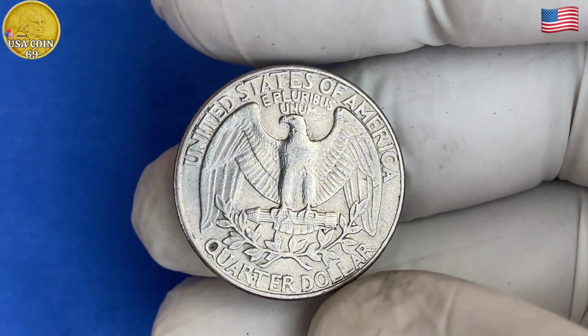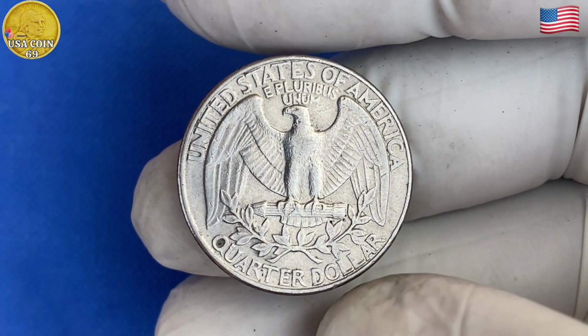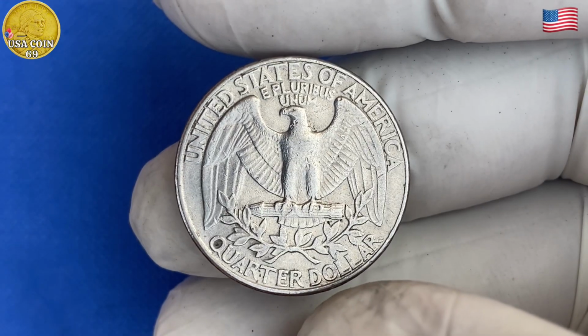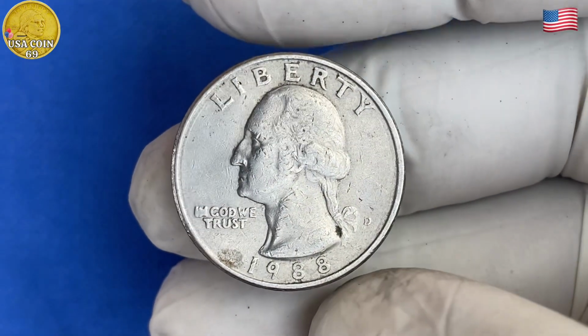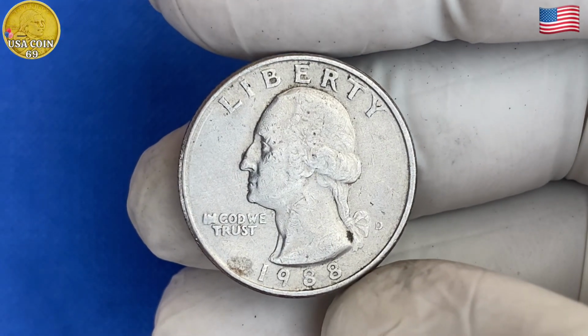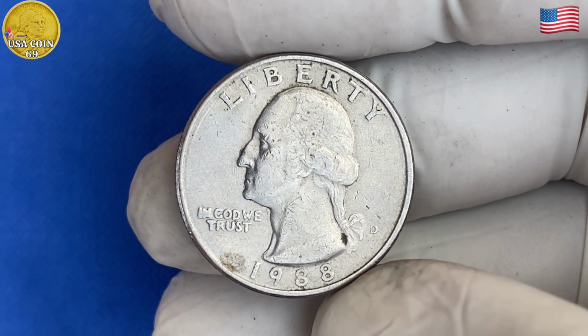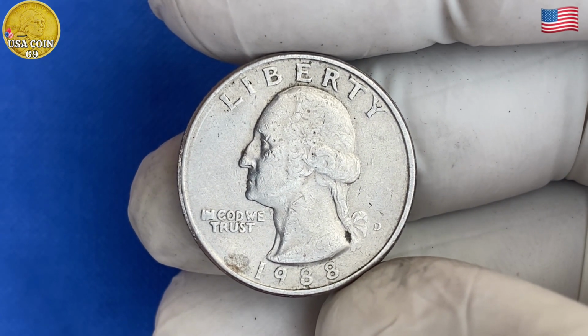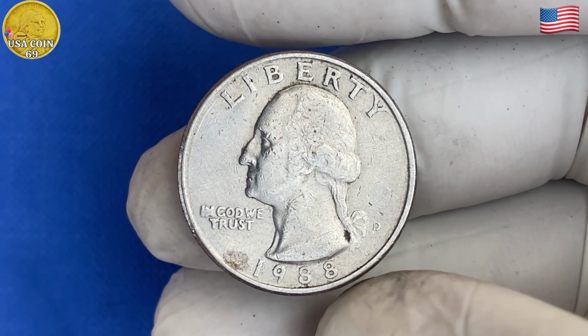The 1988 Washington Quarter is part of a long-running series, but what makes this particular coin stand out to collectors isn't just the historical figure on the front. It's the condition, rarity, and even minting errors that give it value. To understand why this coin might be worth more than you expect, let's explore a few key factors that affect its value. First, let's talk about the minting process in 1988.